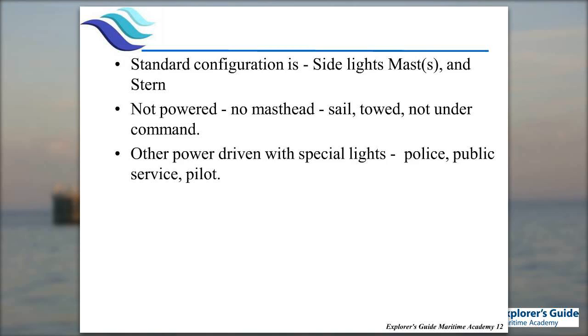Special ones: police is a flashing blue light. Public service is flashing yellow and red. Pilots have white over red. All special boats have these to let you know where they are; no special privileges.